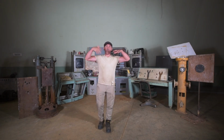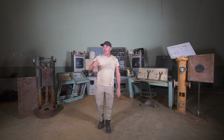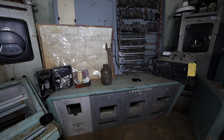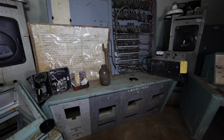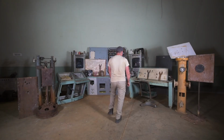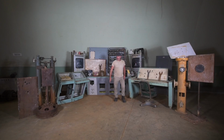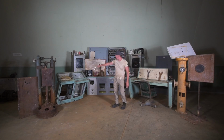Listen, bit of a change in theme over here, but I wanted to show you something really cool. So this is equipment that we've been unearthing. There's almost been a retro archaeological dig here at this Titan 1 bunker complex. But look over here. We've got one of the other missile control consoles over here. We've got another console here. We've got the launcher window console, which is kind of unique.